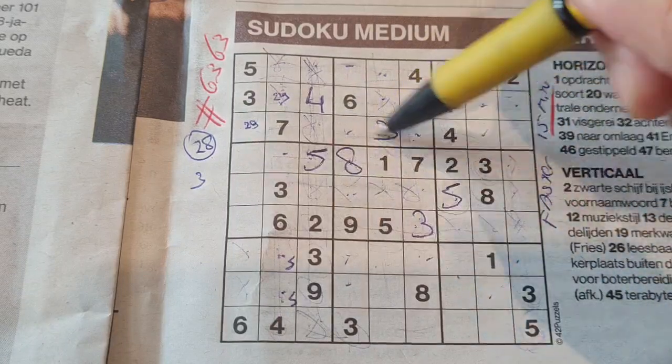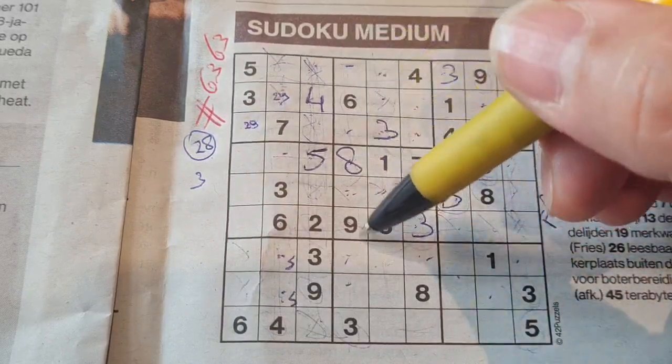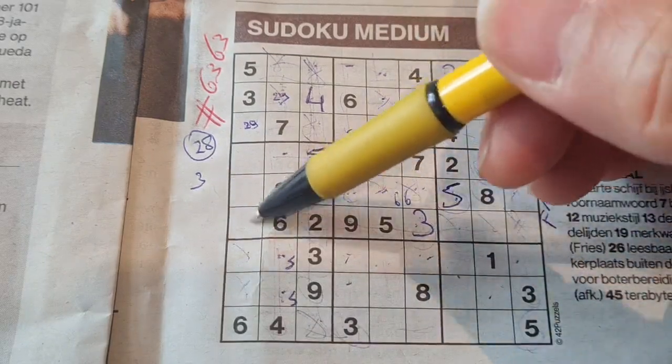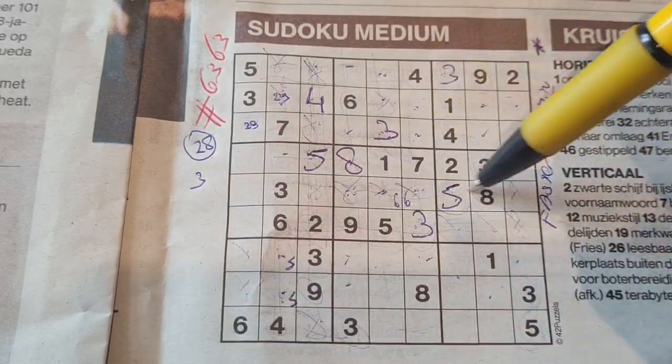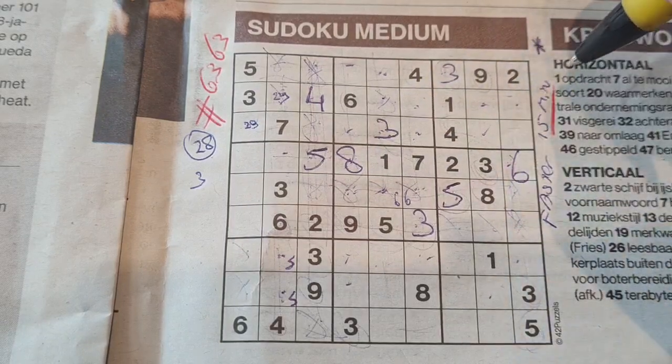So the 6 in this big square could be here, or there. You see another 6 in this column, so no 6 there. So the 6 in this big square could be here, could be there. 6 in this row, 6 in one of those 2 boxes in the middle row. So the row above, the only place left for the 6 should be there.